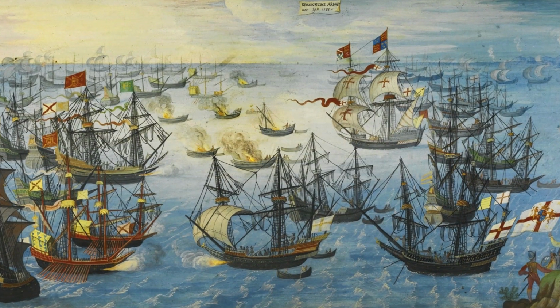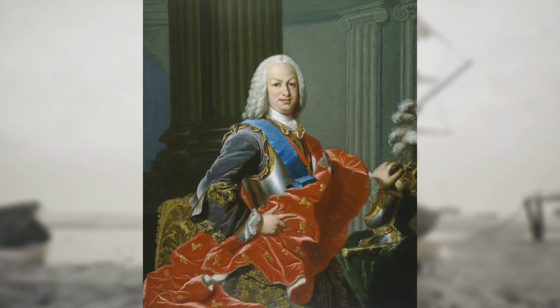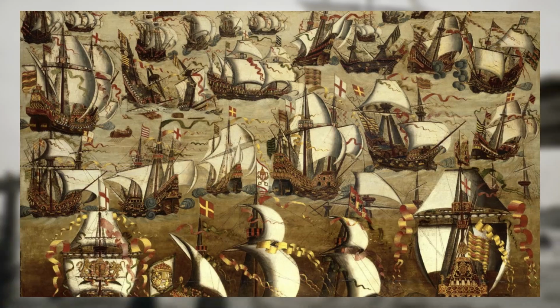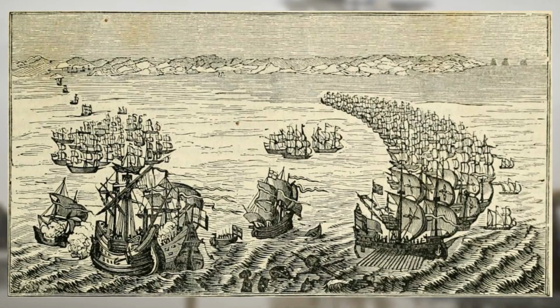The ship was launched in 1755 and was a formidable force in the Spanish Armada. It was part of a naval fleet designed during the reign of King Ferdinand VI to incorporate innovative English shipbuilding techniques and serve the Spanish Navy for 40 years before it met its fate in 1795.